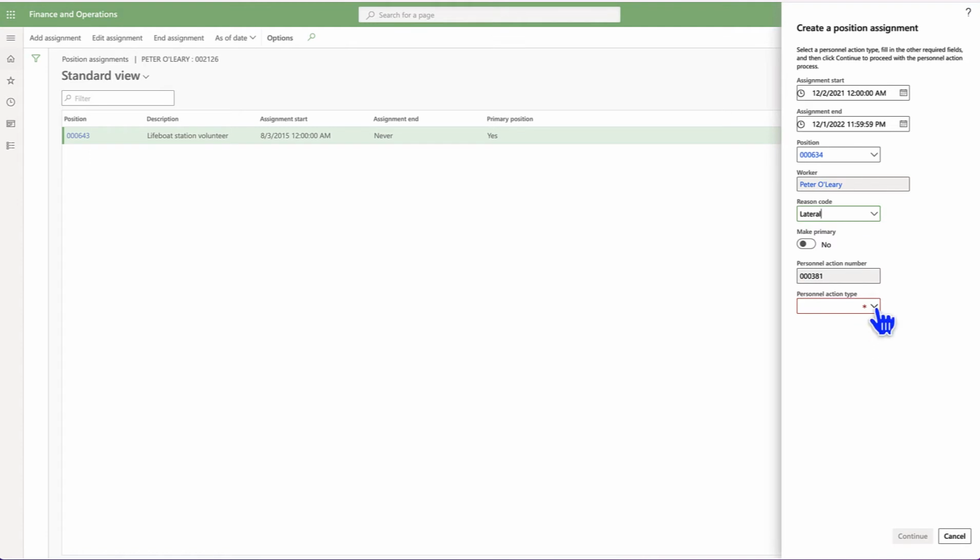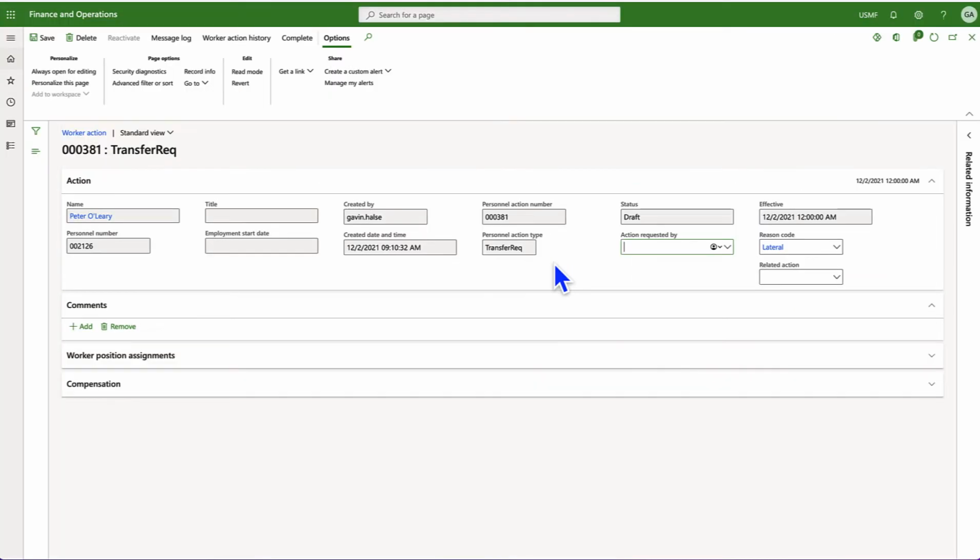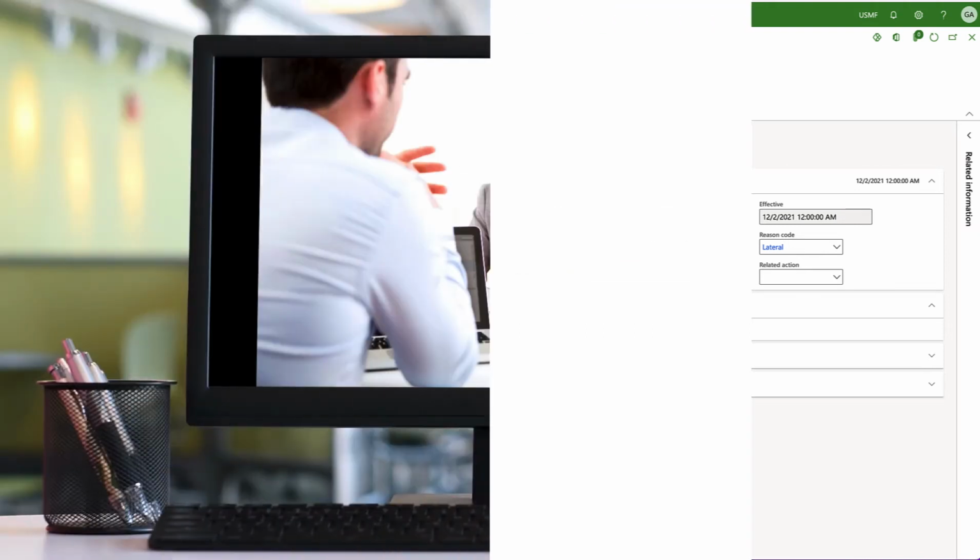What we then need to do is initiate a workflow to have this transfer approved. There are some warnings which relate to the data that we have in the system currently. So what we have done is we've now submitted a request for transferring of Peter into an administrative role, and that request will then be approved and then reflect on Peter's worker file.